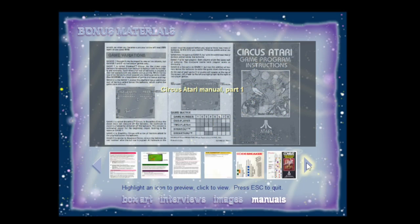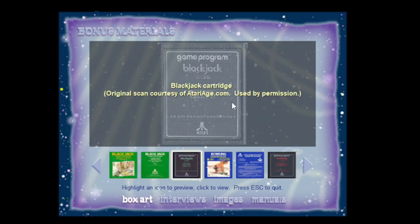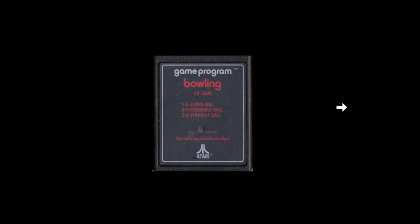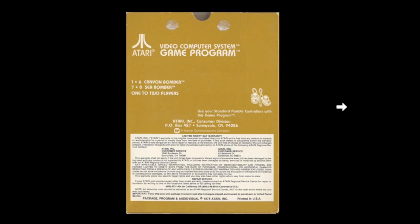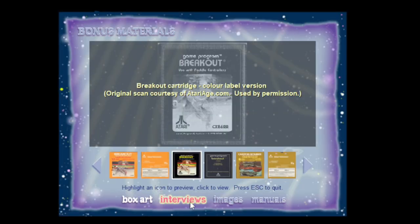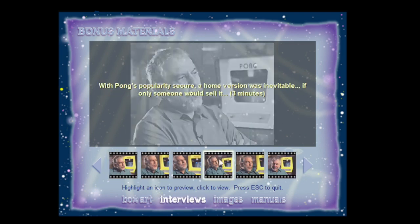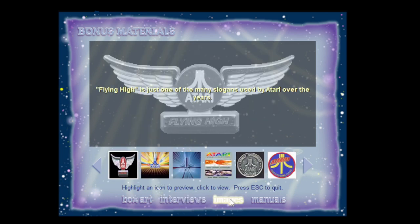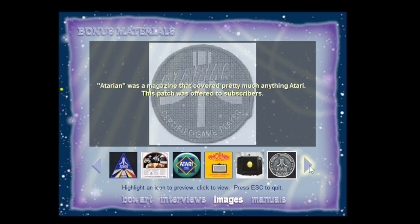So there is a lot to look through here. There's also box art, pictures of the cartridges, interviews with people, and some Atari images. So actually, this disc came with a lot of stuff.